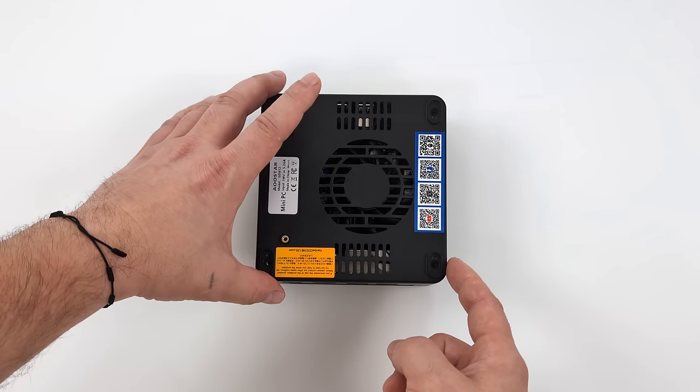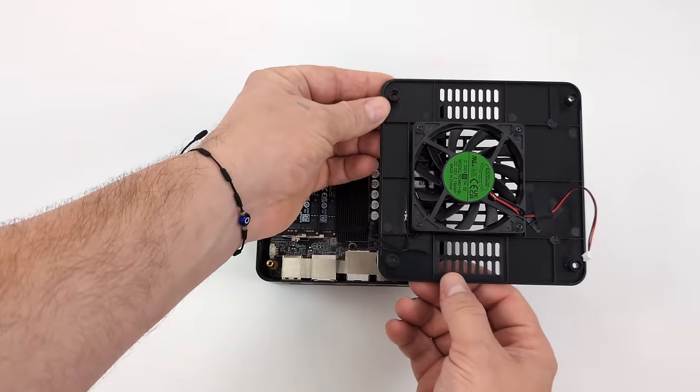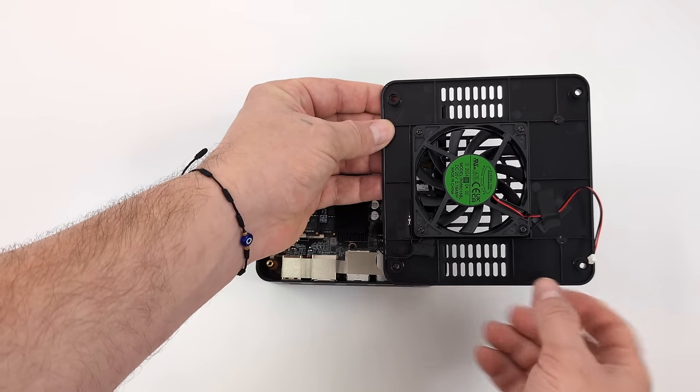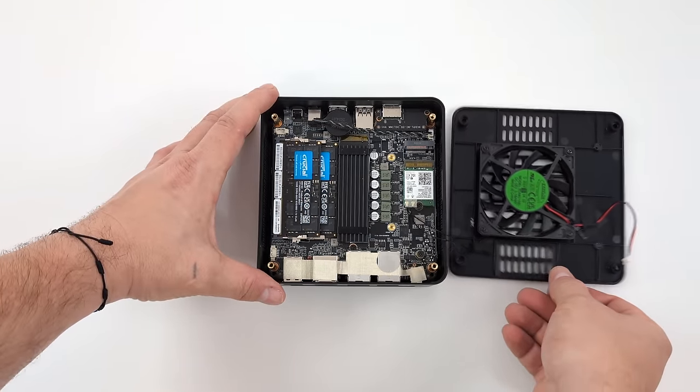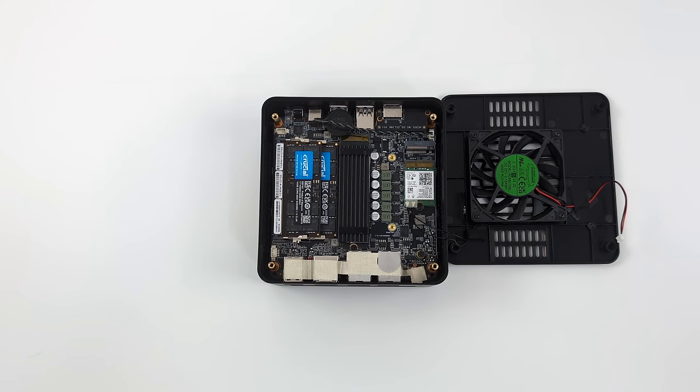Taking a look at the internals, it's actually really easy to get in here. And up top, we've got a pretty large fan here to help cool off that NVMe SSD, or dual NVMe SSDs if you want to add an extra one. Supports up to 64 gigabytes of SODIMM DDR5 at 5600. We've got two M.2 slots in here. Both of them will accept a PCIe 4.0 NVMe SSD, 2280 size.